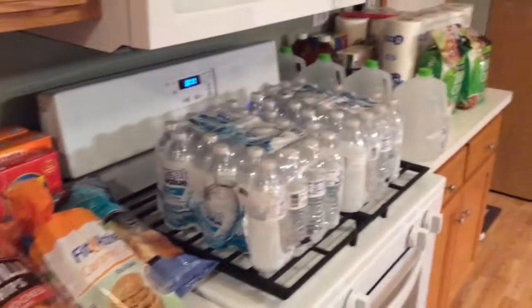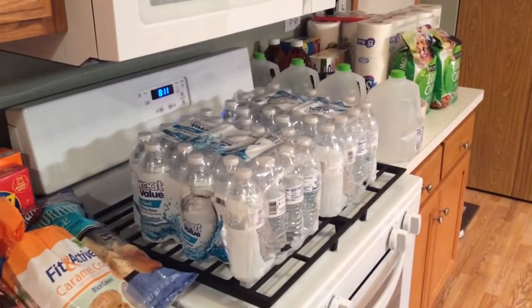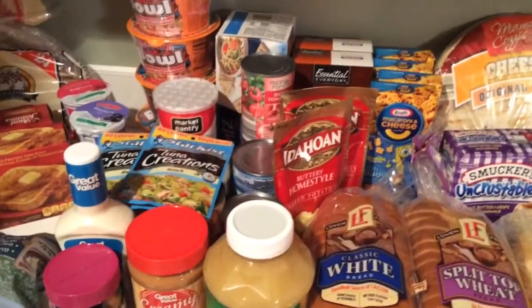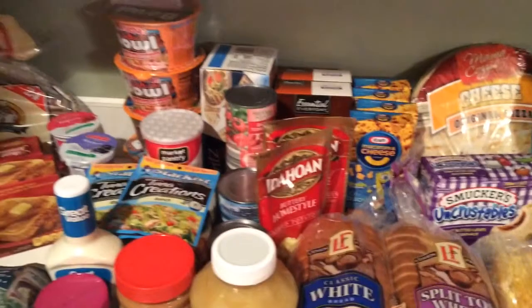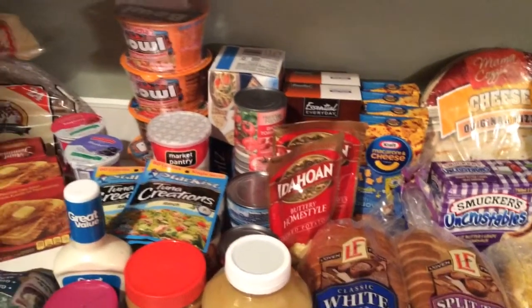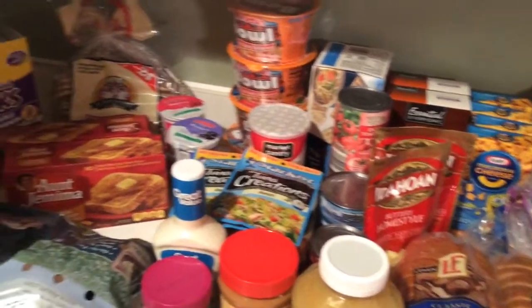Miscellaneous items will include the toilet paper, the paper towels, or just an overage for things in between the 2 weeks, because I try and just go shopping every 2 weeks. I'll only go to the store if we need like bread or eggs, or occasionally I'll get lunch meat, things like that for school. So let's go ahead and get started.